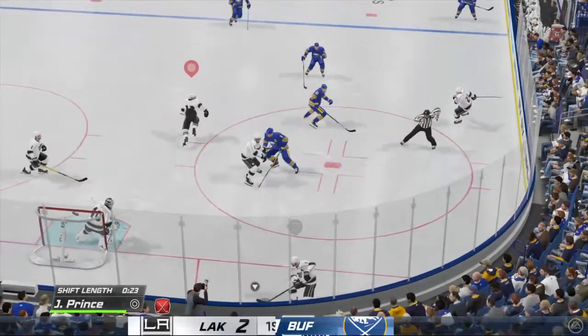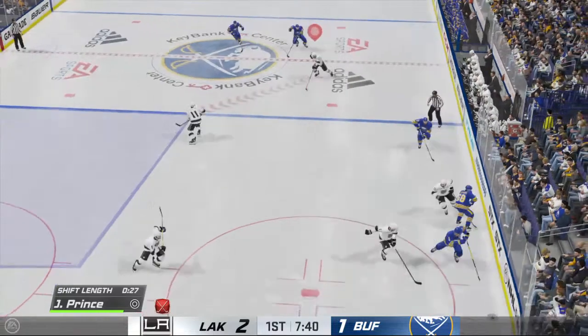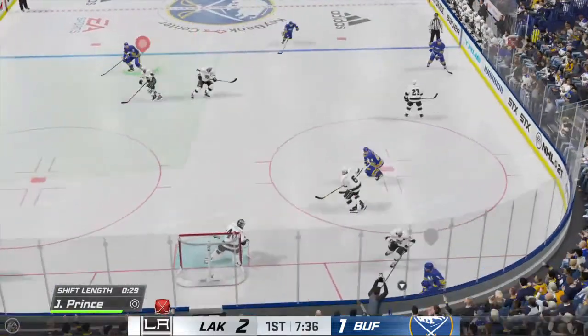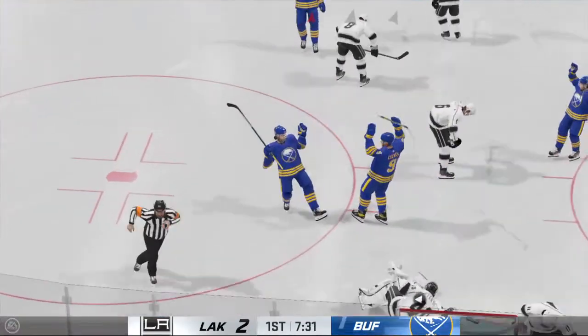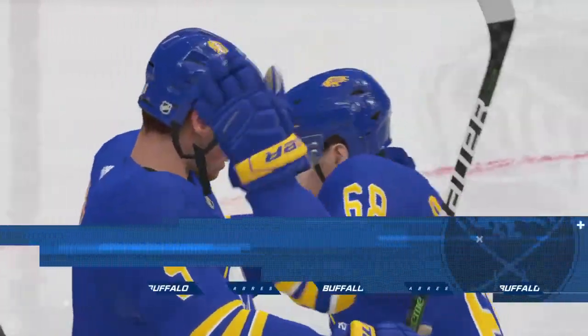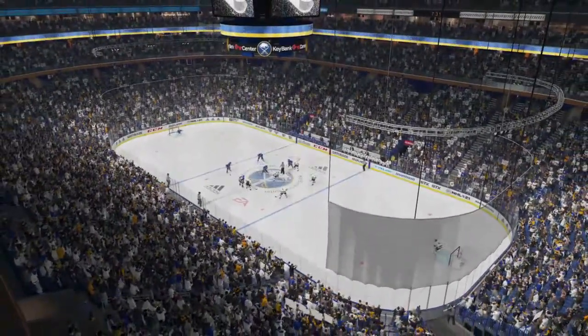Kopitar's won it off the faceoff. Picked up along the wall by Doughty. Pins him against the boards as they battle for the loose puck. Stays with it. Scores! They barely fished the puck out after the last one. Two goals.